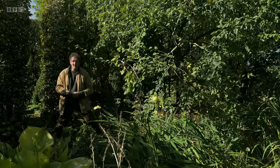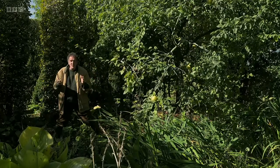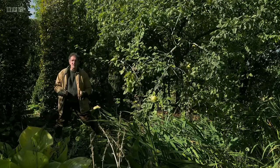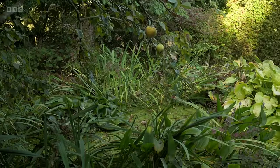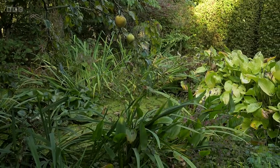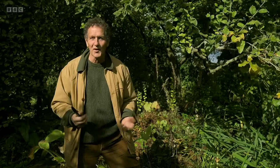I do share Simon's feelings about the need to be surrounded by green. I think one of the best things you can do in a garden, if it's at all possible, is to create one space that is truly private, where you're not overlooked and you don't overlook other people. And that way you relax. And it's so important, that. It's such a luxury in modern life.